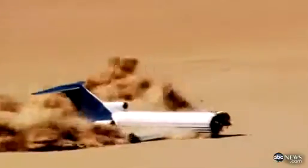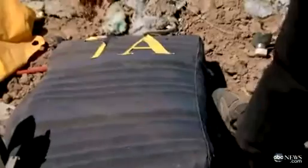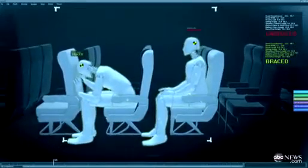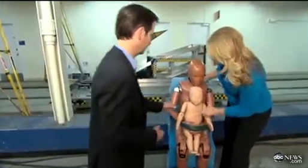The crash was a belly flop, slightly nose first. Passengers near the front took the brunt of it. Rows 7 and forward were considered fatal. Seat 7A was actually catapulted out of the plane. Many of the seat-belted passengers who didn't bend over to brace had spinal injuries from jerking forward in their lap belts. We're going to put both of them on the sled, and then we're going to see what happens.